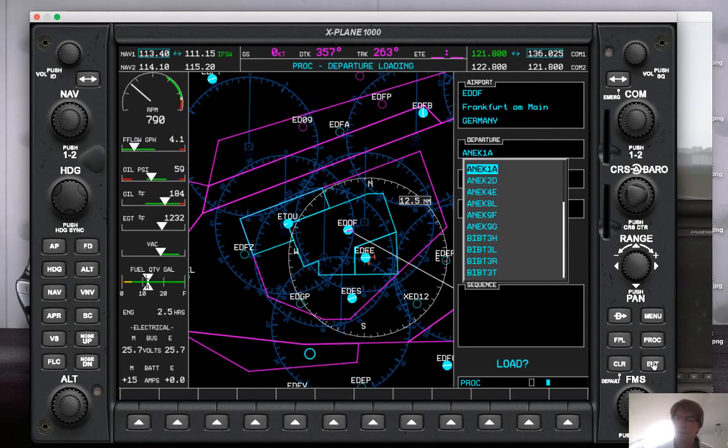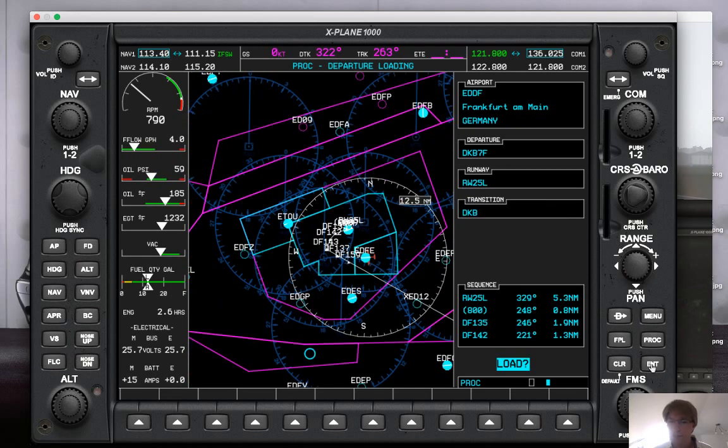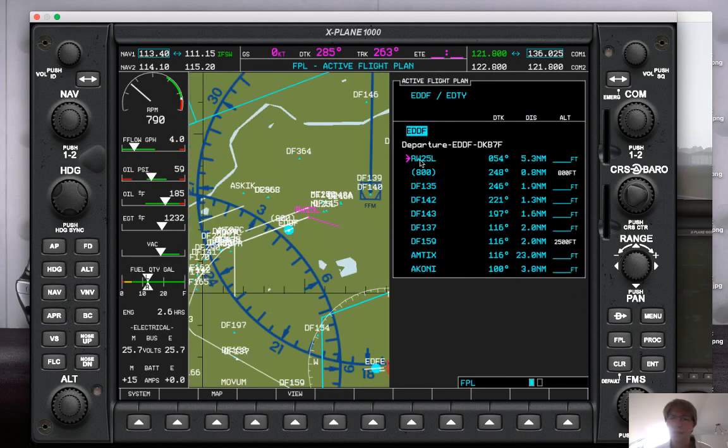in Frankfurt. And as I said, we're going to fly the Dinkelsbühl. Which one was it? I think is it 8 Echo? I don't remember. Yeah, no, that's the wrong way. We want to take off runway 25. So Dinkelsbühl 7 Foxtrot, that looks better. Okay, and we will join runway 25 left, and the transition is of course Dinkelsbühl, and now we can load that, and now it's in here.